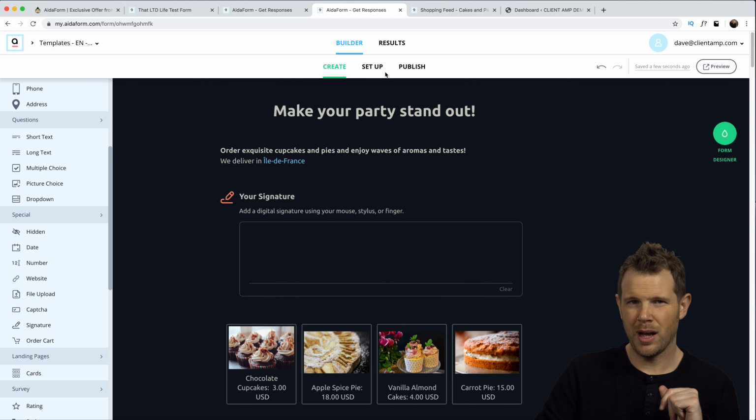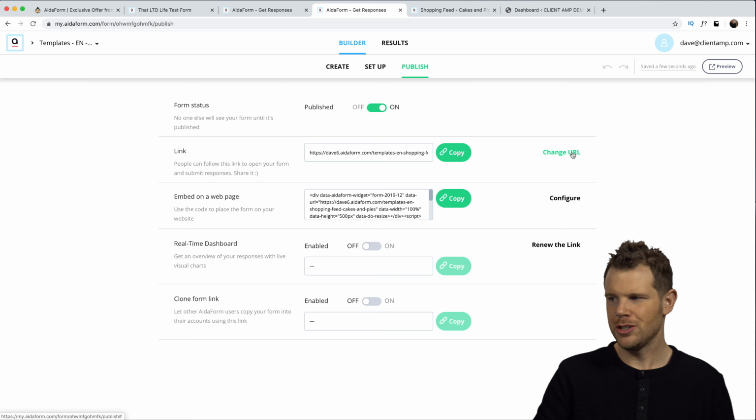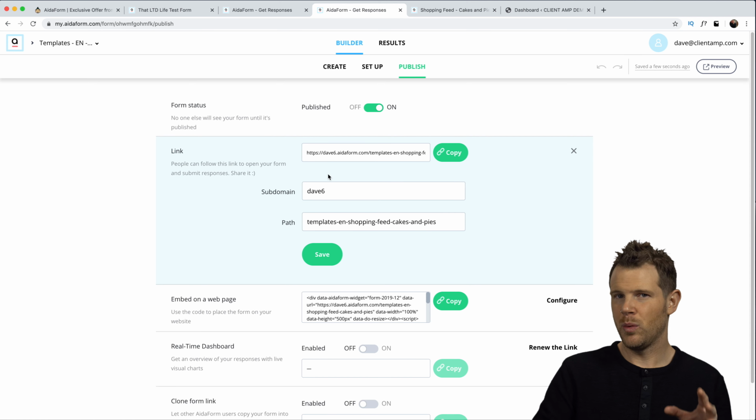Now, let's look at some of the publishing options. So when you're ready to publish your form, you go right over here to where it says publish. You want to turn the form status to published, and then you've got your link right here. It's kind of an ugly link by default, but you can change the URL, and this is going to use up one of those 5 subdomains that goes along with your AppSumo plan.